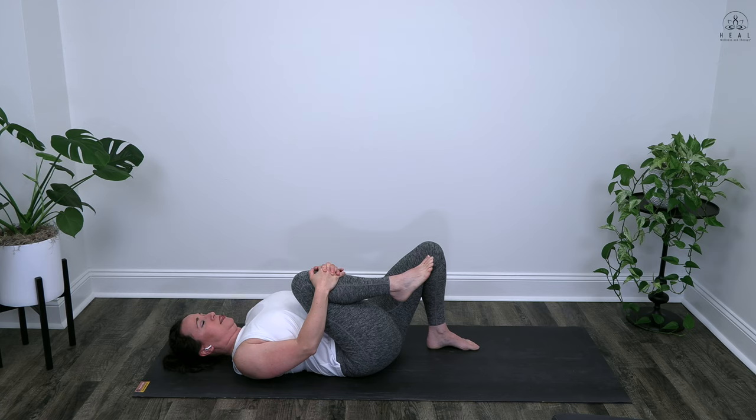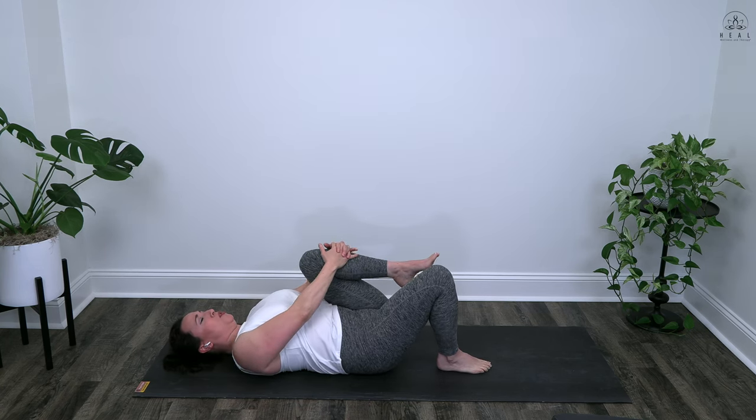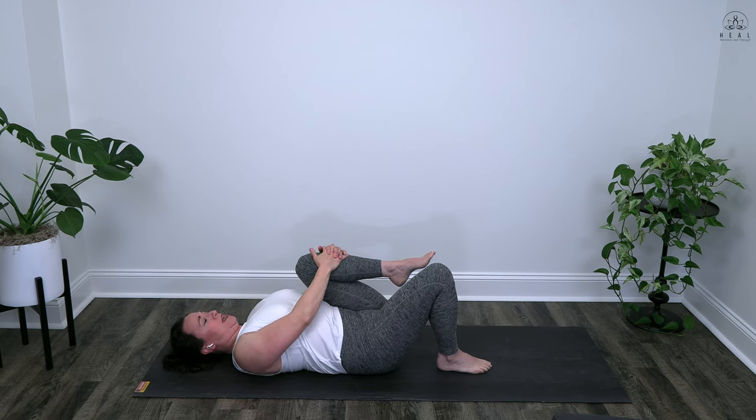Slow, deep inhale in. And exhaling out. Gently dropping the right foot to the floor, taking the left knee to the chest. Hands around that shin bone, pulling that knee into your chest. Nice deep inhale in. As you exhale, pull that knee nice and snug into your chest.